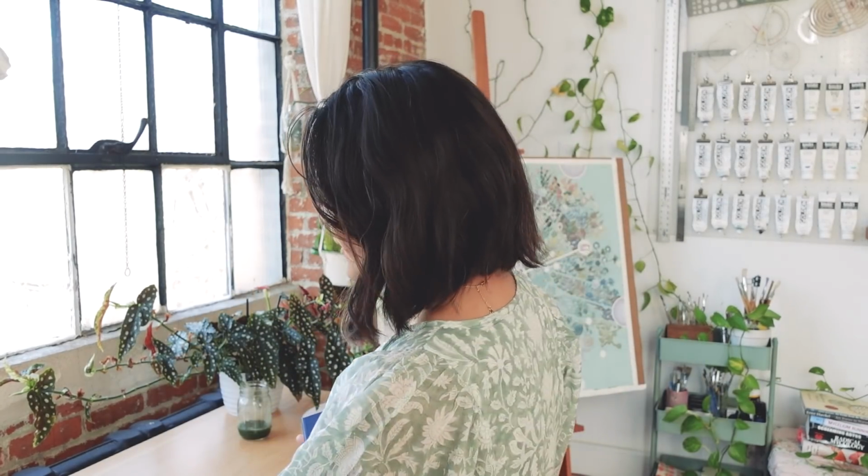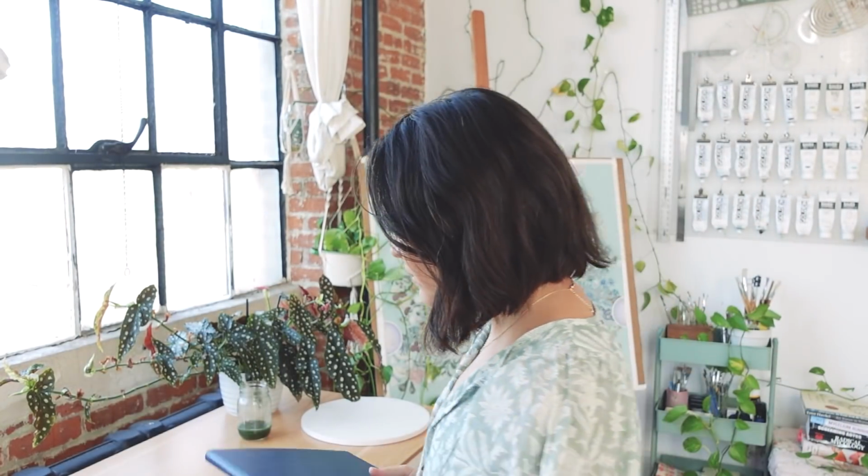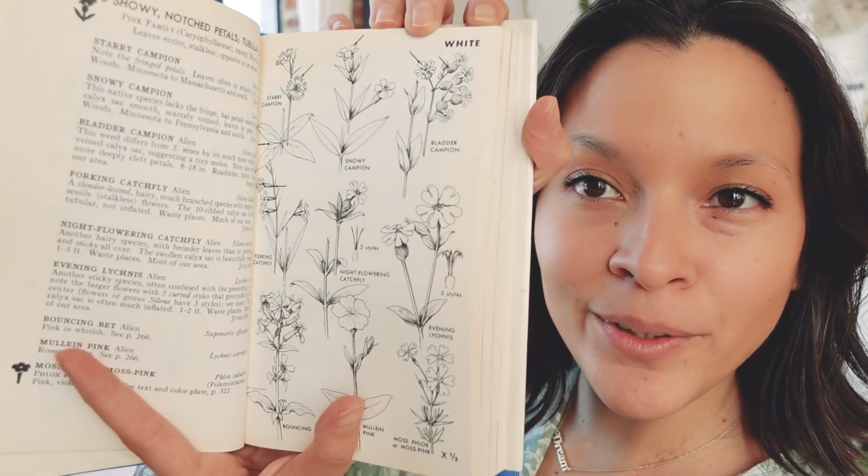Hi, so yesterday you saw me pick up this new sketchbook. It's watercolor paper, 300 grams, which is super thick and beautiful. And what I am doing today is just grabbing some images of inspiration from this book. It's a book about wildflowers from North America. It has very simple drawings, but this is one of my favorite ways to start working and making art when, you know, sometimes I feel a little stuck. This is one of my favorite ways to start over, either with real life plants or some plants that I have in a book like this one.